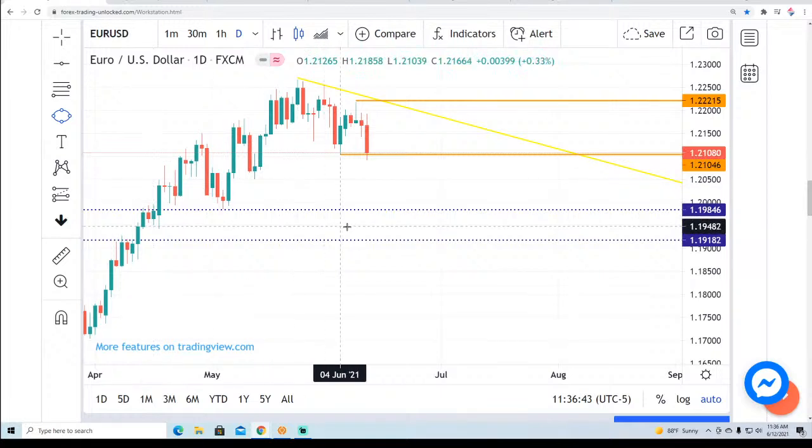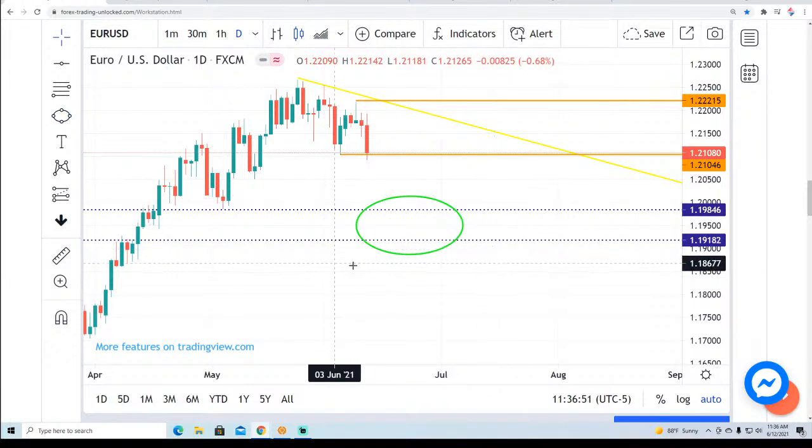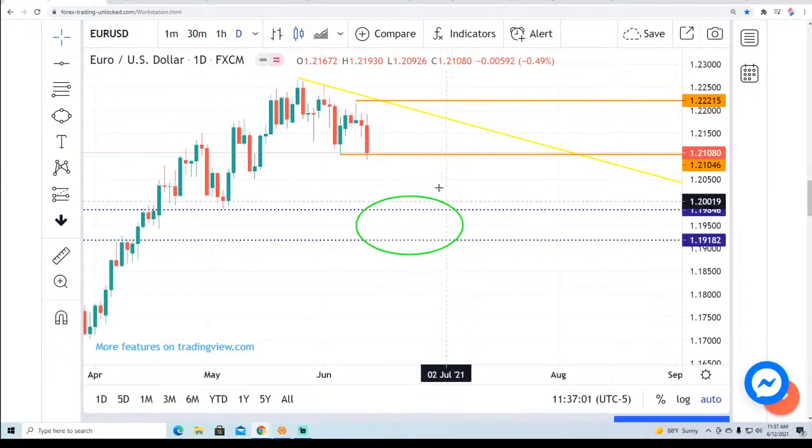All right, so let's use this little target area here. So let's say we continue at lower move lows and lower move highs. Then I would say sometime over the next month and a half, as we get through the first half of summer, we can get down to this 119.84 to 119.18 area. Now this is kind of significant. We're not looking for a major long-term sell-off here.